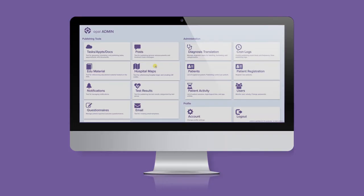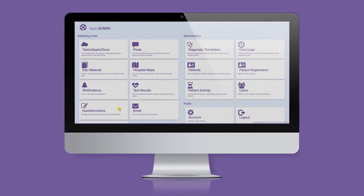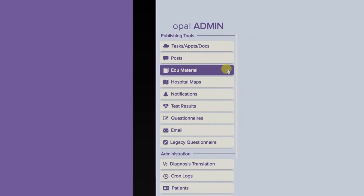Opal is powered by backend technology that allows clinical staff to set up rules to automatically push personalized information and notifications, and to set up patient-reported outcome questionnaires.